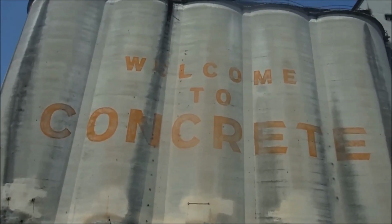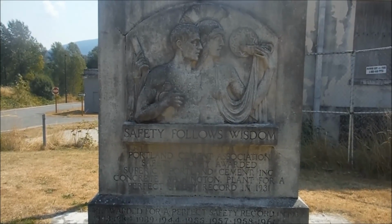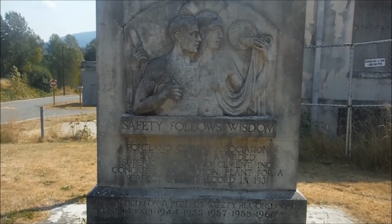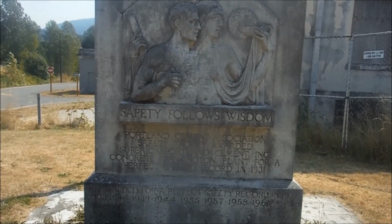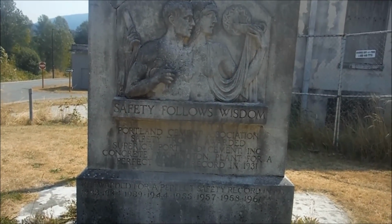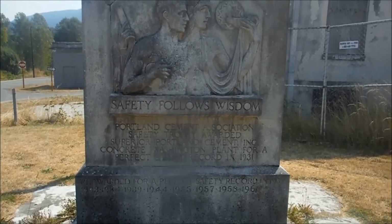So we're going to just kind of wander around town a little bit, see if we can check out the old abandoned concrete plants, and see what there is. Portland Cement Association Safety Trophy awarded to Superior Portland Cement Inc., Concrete, Washington plant, for a perfect safety record, 1931. I guess that means they didn't turn anybody into concrete.